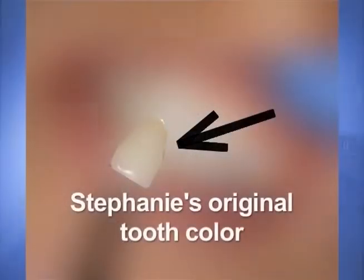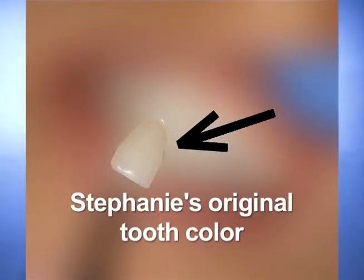How long before you noticed the results that I see right now, which is beautiful whitening? Your smile and your teeth are just gorgeous. Tell me, how long did it take before you knew you were getting the results you wanted? After I put the trays in for the first hour-long treatment, I could tell a difference immediately.